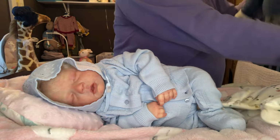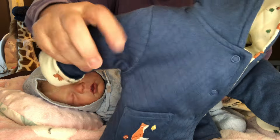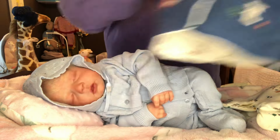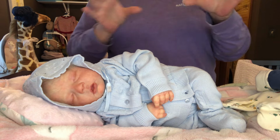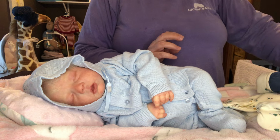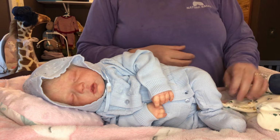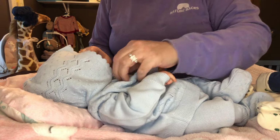But yeah, I want to put this on him today. And the jacket is just adorable. It's like a really thick, quilted jacket. And on one pocket here, it's got the fox, and this pocket over here has a little bunny. I just love these little outfits. When colder weather gets here, I always try to get to a few of these outfits that I got from JoJo Mom and BB because I love them so much. I love how they have the coordinating reversible jacket with the little sleeper. And when you put them in them, they're just so cuddly and cozy feeling.